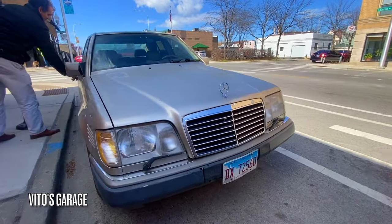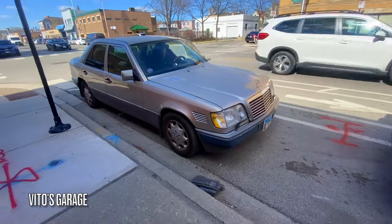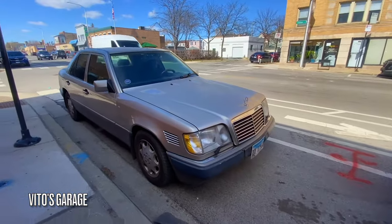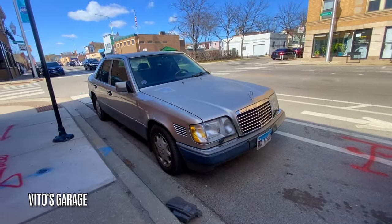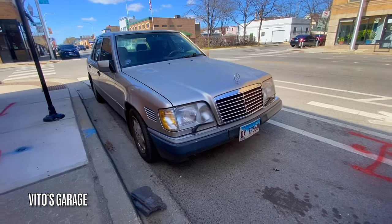I love this car. Lovely owner. He's going to be restoring this car, painting it soon. But I love meeting new people that actually love these cars and put love into them.